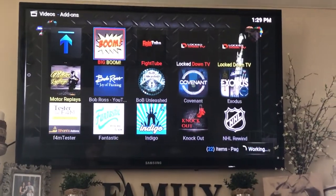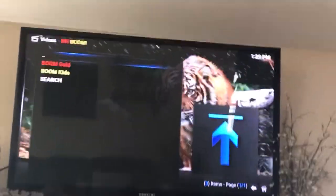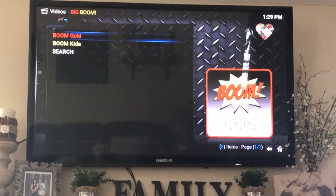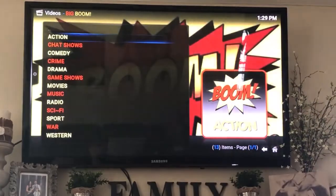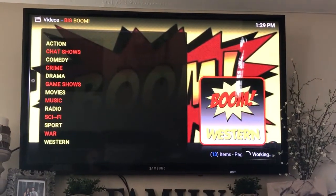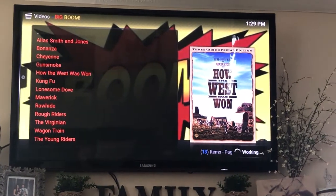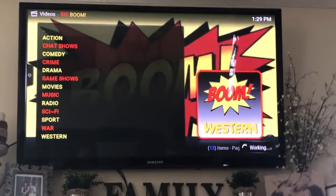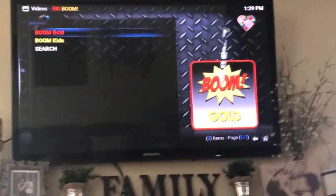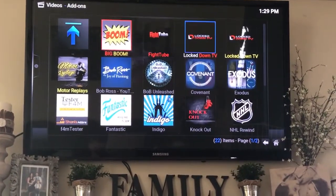You guys that are into some older stuff, I just downloaded Big Boom, which is like old school TV and movies. So if you go into Boom Gold, and this is all free too, by the way. Say you're into old westerns, come on down here to the western section, and here's all like super old westerns and stuff. I also have some stuff for the kids, but a lot of it is on YouTube, and the YouTube add-on for some reason hasn't been working on the new Kodi setup, so I don't know why. Been trying to troubleshoot it, but I just can't get it to work.